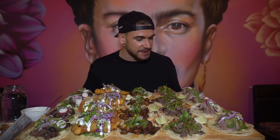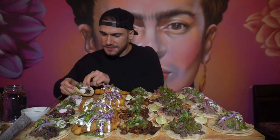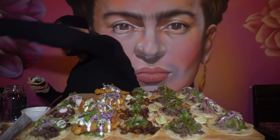I love Mexican cuisine, it's one of my favorites, and this just looks and smells fantastic. I don't really know where to start. How about with some of the braised beef here? Just look at it, it looks gorgeous. So how about we rock and roll? Let's hit the count. 5, 4, 3, 2, 1. Let's go.